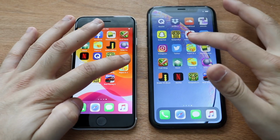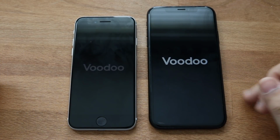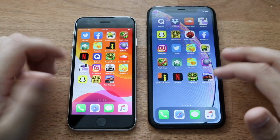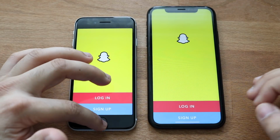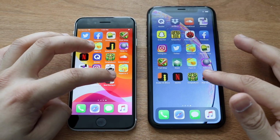Let's do Paper Toss 2, 3, 2, 1. And again, iPhone SE2 is the faster one. Snapchat, 3, 2, 1. And even to load into that, it was faster on the iPhone SE2. Let's go and end it off with Real Racing 3, 3, 2, 1.